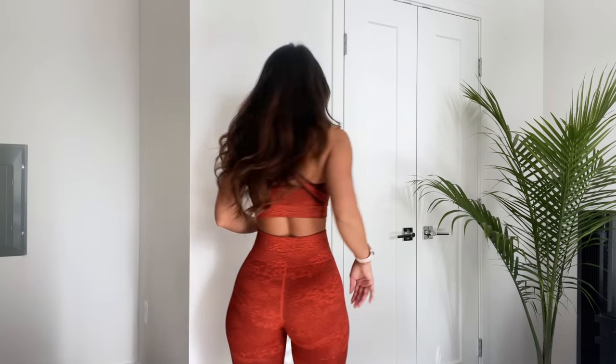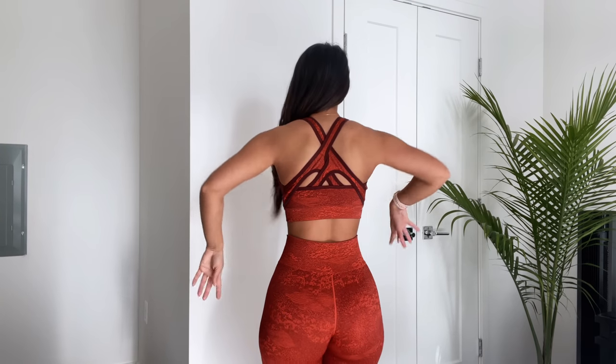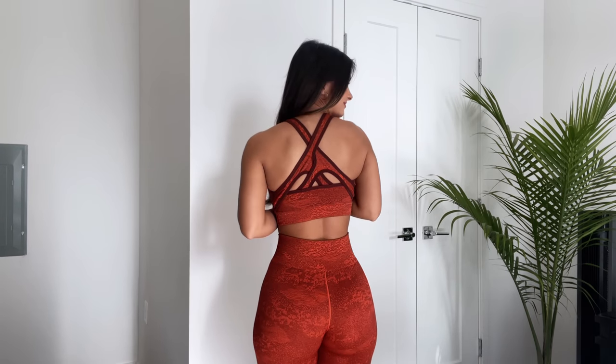It is so difficult to choose a favorite set, but this one is up here. This is the Adapt Camo Sports Bra and the matching leggings in Storm Red and Cherry Brown. The crossing of the fabric right here is super flattering for the top part of the body, and the leggings are super, super thick and stretchy. Leg day friendly, and it has a nice seam on the bum to accentuate your curves, and it's also a very nice back day bra.